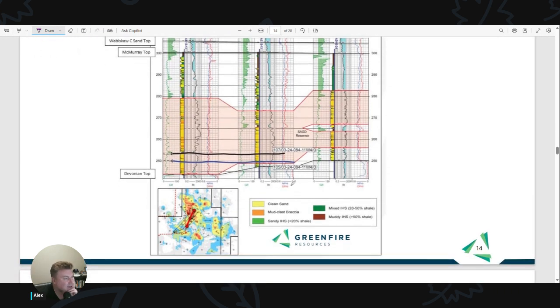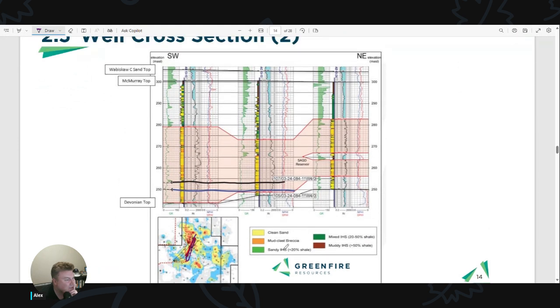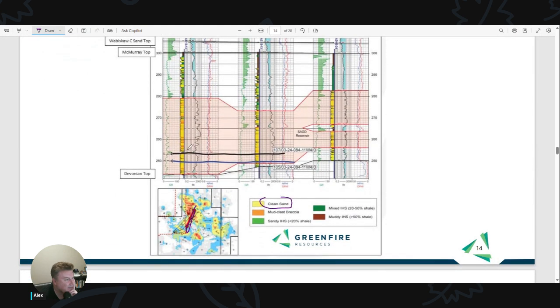So seems like there is a cross section right here on that asset that they placed, and seems like there's some chamber development. But what's interesting is that they have clean sand in yellow, but then you see some heterogeneities here. You can start seeing the various geological heterogeneities. Those will be the muddy clast breccias and the sandy IHSs. You don't really see much of those in the chamber, which is amazing. That's really, really good. You can see more of them at the top of the chamber.